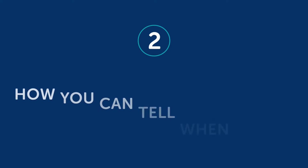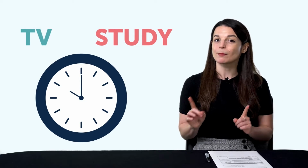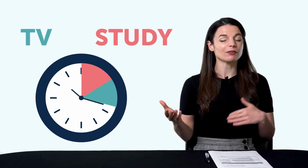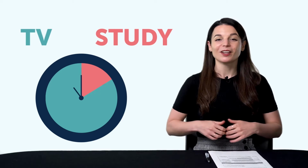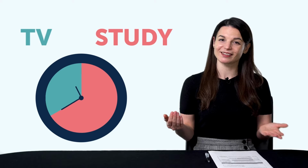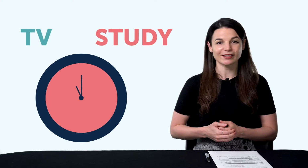Part 2. How you can tell when you're reaching a tipping point. Picture it like this. You're learning a language in your free time. You have a small goal set. Now, within your daily routines, you start making certain choices. Between watching TV and mastering a language, you start putting more time into language. Exactly. Last week, you started with 10 minutes of learning and 50 minutes of TV. Then it grows. You spend 20 minutes on language, 40 on TV, and then 30 minutes, 40 minutes. And soon it overtakes your typical routines. That's exactly how tipping points happen.